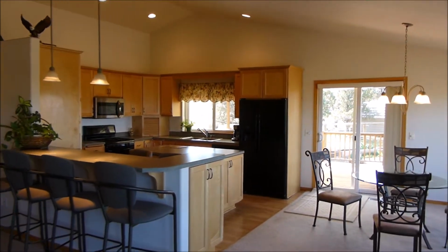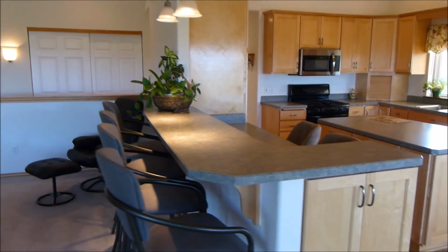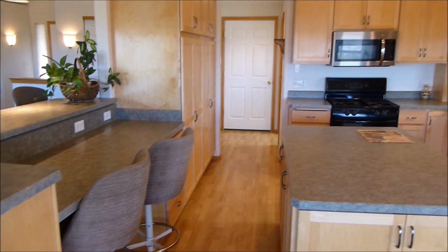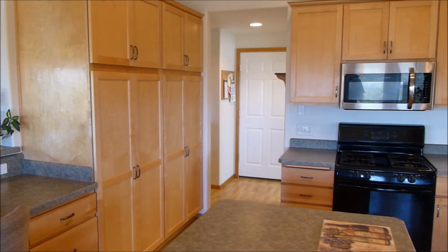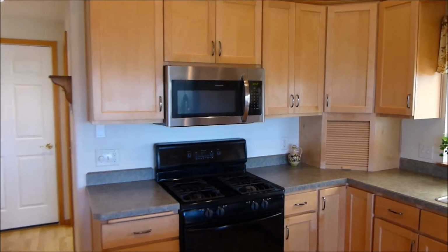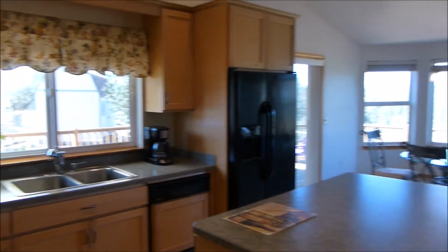That view's equally accessible from the kitchen, which has a really awesome layout with this breakfast bar on one side, a little storage, and another breakfast bar, an island, a large pantry. All of the drawers in that pantry, for the most part, they're pull-outs. A little appliance garage there in the corner. Comes equipped with all the appliances. And the cabinetry is in great condition.